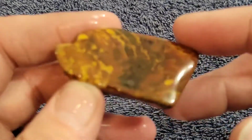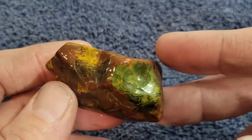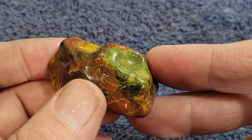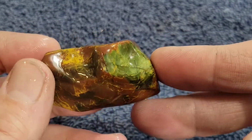So I don't know what to think about this. I was really excited about it when I got it. It has cool colors in it, but we will see how it starts working out with the fractures. It's got that cool green on there, but I'm afraid it's not very deep, and I might tumble it off, but maybe we'll get it smoothed out a little bit more and leave some of that.